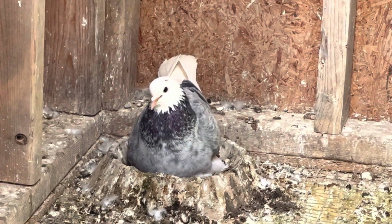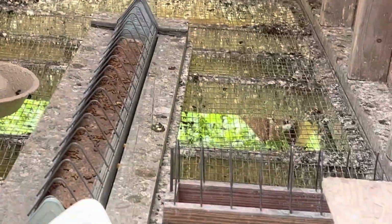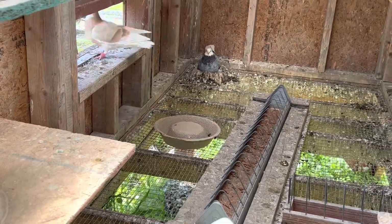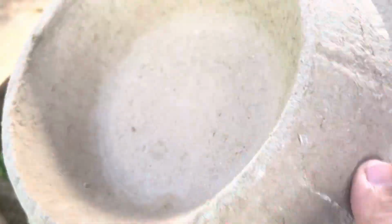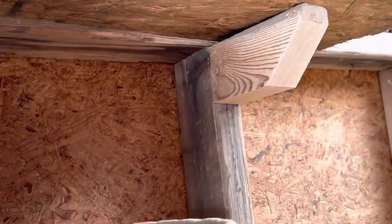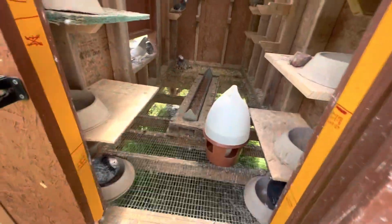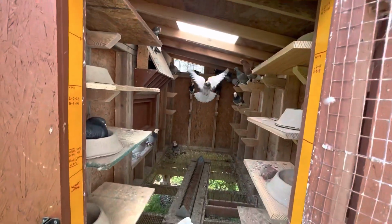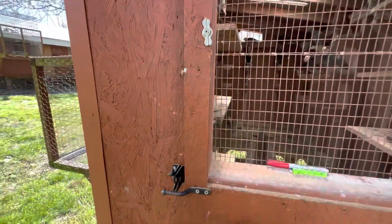So that's kind of nice. I'm going to have a whole bunch of rollers. I got to reach in there and grab that bowl there, so hold on one second. We'll grab some sand and put it in that bowl. Anyway, things are going really well in here, so check out some of the other stuff.